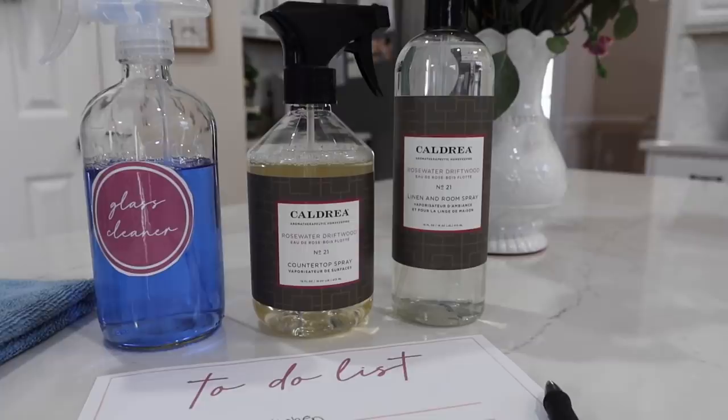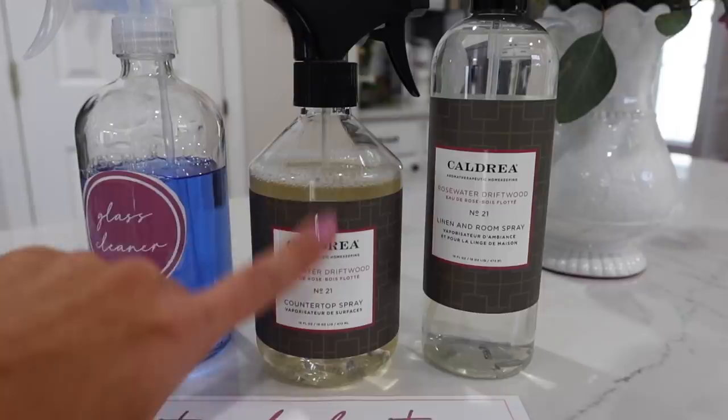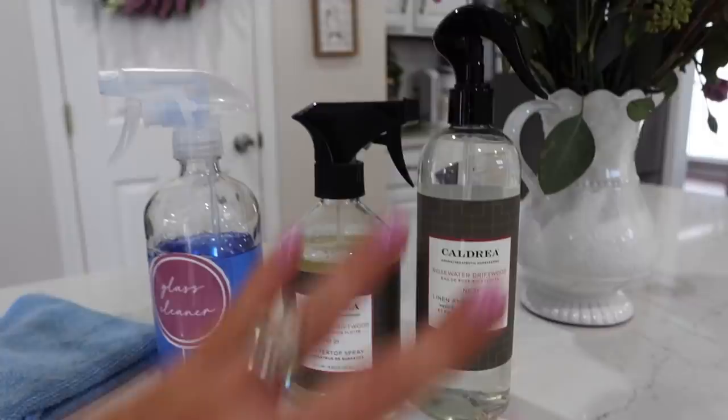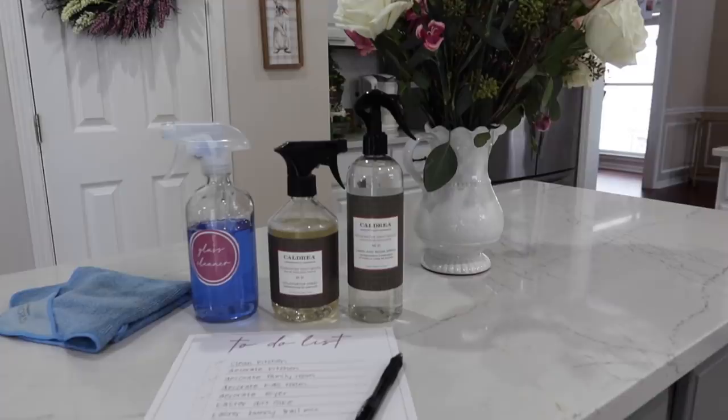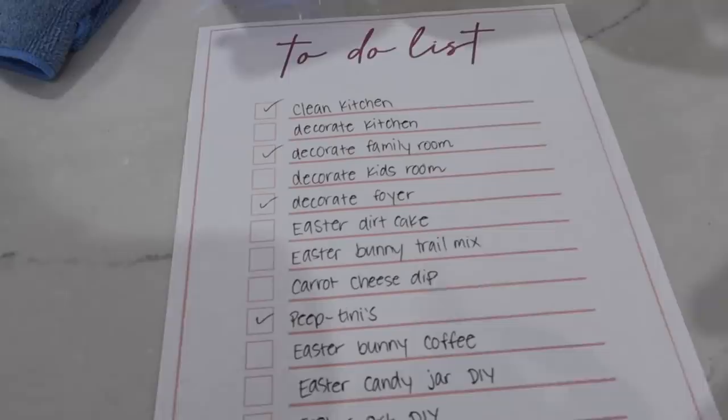And I know you always like to know what I am cleaning with. So today I was using the Caldrea Rosewater Driftwood. So Simply Kaylee told me she really liked this scent. So I ordered it from Grove in the linen spray too, and it did smell so fresh and clean for spring. And I feel like it's a really good winter to spring transition scent as well. So thank you, Kaylee. I'm so happy that I cleaned with that one today. But okay, let's see where we are at.